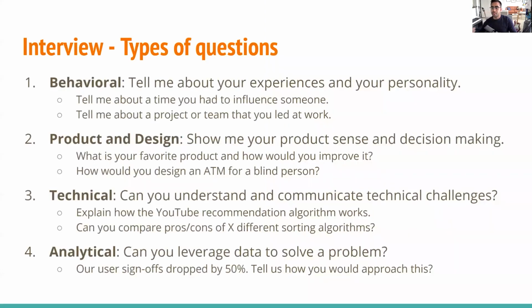So next, I'd like to talk about what you should be looking for in an interview, and how you should be structuring your answers to certain questions. There are, in interviews, typically about 4 brands of questions you'll receive. You're going to receive behavioral questions, you're going to receive product and design questions. Sometimes you'll receive technical questions, and often you will receive analytical questions.